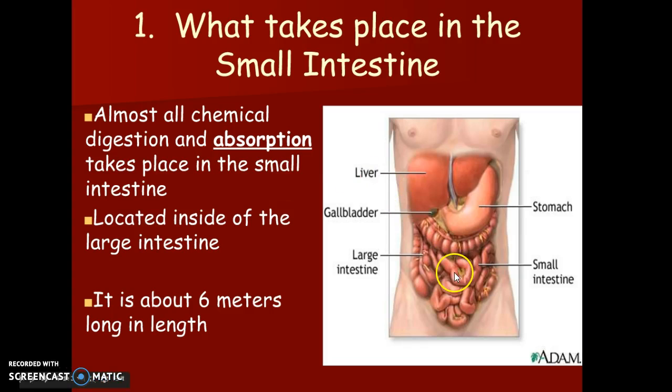The small intestines, as you can see in this picture, are kind of tucked around inside the large intestine. They call it the small intestine because of the diameter. It's smaller in diameter than the large intestine is. So the small intestine is located inside of the large intestine, not inside of it, but in between it. And the small intestines are about 6 meters long. 6 meter sticks fit inside your abdomen, all coiled up.